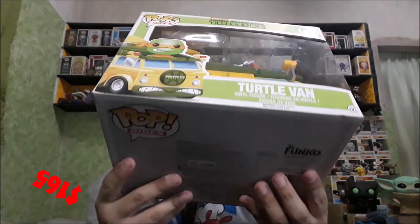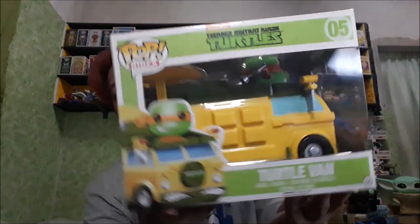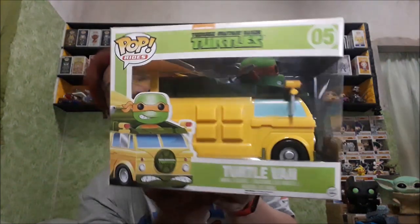Currently, this is trending at $165 sa PPG. Initially, it was $180, pero of course, nag-dwindle down. Kasi may lumabas din naman ng mga bagong Teenage Mutant Ninja Turtles. Ang dami nga, especially nung naglabas pa ng movie, nung Mutant Mayhem. So, dumami yung mga... So, I think that's also one of the reasons why nag-dwindle down yung price.